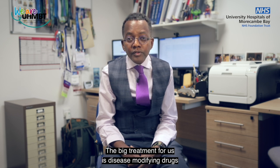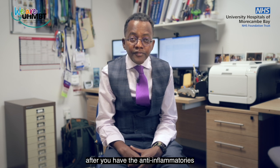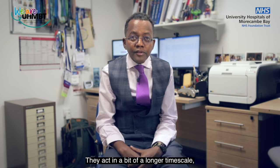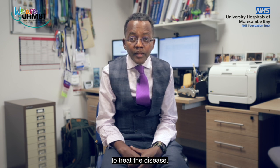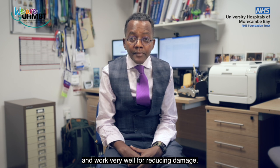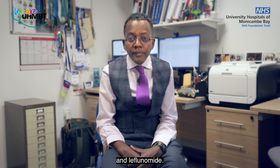The big treatment for us is disease-modifying drugs, or DMARDs, and these happen after you have the anti-inflammatories, and it suppresses the immune system in the long term. They act in a bit of a longer time scale, and they're a group of medications which can be used to treat the disease. They reduce inflammation in joints and work very well for reducing damage. Examples of DMARDs include methotrexate, sulfasalazine and leflunomide, and we occasionally use cyclosporin.